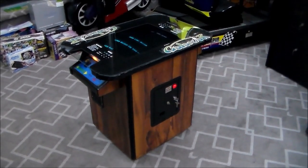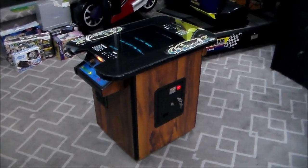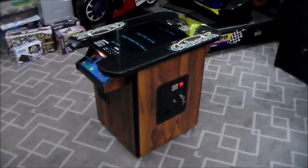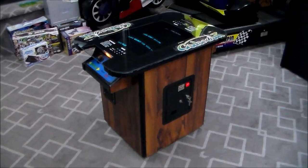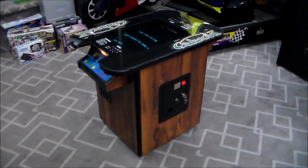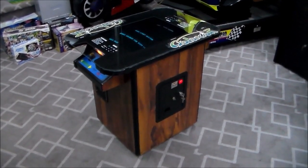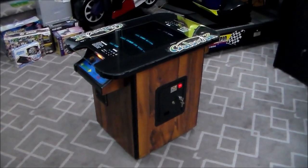We got a real classic here. This is obviously 1979's Galaxian arcade game. It was engineered, they say, by Namco, but Midway actually made the arcade, the cabinet and the game board and all the electronics. So Midway's Galaxian. There was also a Namco version, though. And this is the cocktail table, obviously.